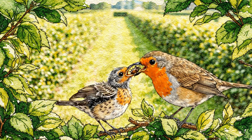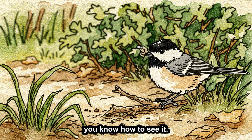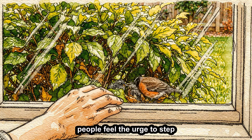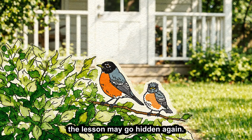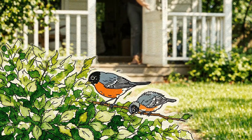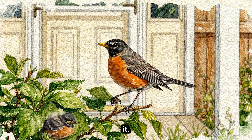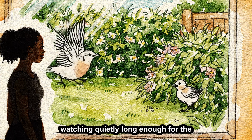After the birds move on, the route is still there if you know how to see it. This is the moment when many people feel the urge to step closer. If the yard becomes busy, the lesson may go hidden again. But when quiet returns, the parent's pattern often returns with it. The best clue may come from watching quietly long enough for the pattern to repeat.